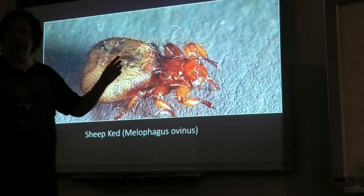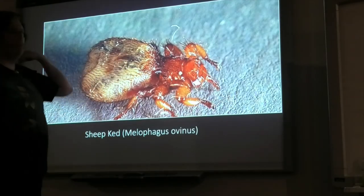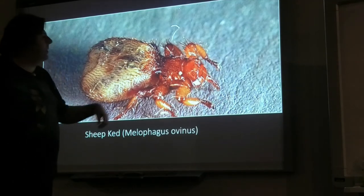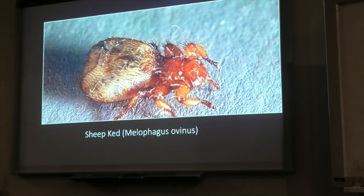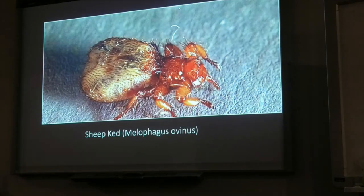No wings, because wings get in the way, so they chew them off if they're born with them at all. They're eyeless because they're just wandering around in the sheep's wool, so they don't really need eyes. And again, they've got very strong claws and backwards pointing hairs so that the sheep, if they were able to, can't pull them out and groom them out.